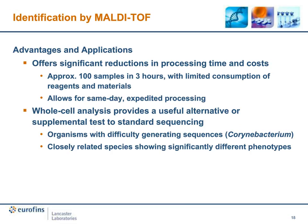The whole cell analysis provides a useful alternative to supplemental tests to standard sequencing. Some organisms may routinely generate low-quality gene sequencing results, which we've experienced with some Curtobacterium isolates, for example, but are easily and successfully analyzed with standard MALDI-TOF techniques. Some closely related species may also show significantly different phenotypes due to protein expression of genes outside of their standard sequencing regions. So I'd like to return to our earlier example of Sphingomonas.